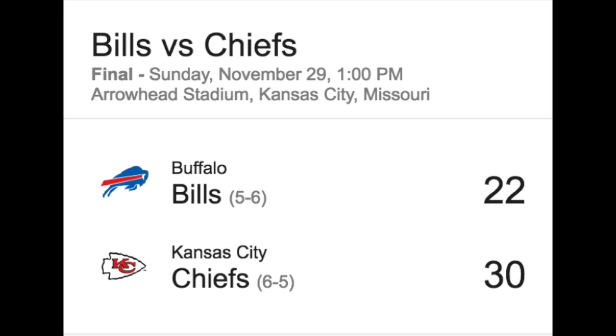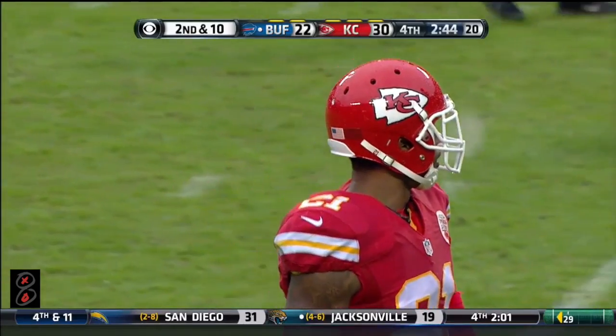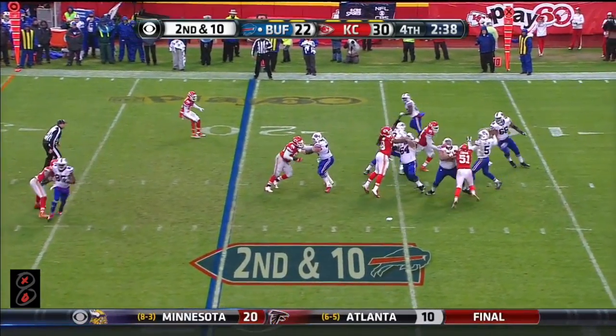Bills at Chiefs, Week 12. Do you remember this game? Sheesh, if you're Greg Roman, find ways to get him the ball. I think part of it is moving him around a little bit more, not just always lining him up outside the numbers. Second down and 10 for Tyrod Taylor.